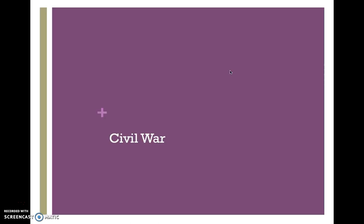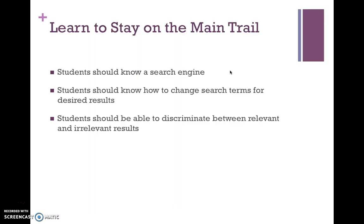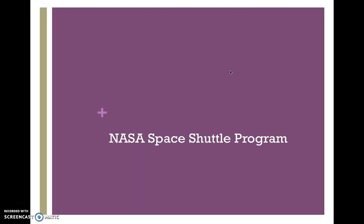So in other words, you could do a search for something as broad as the Civil War, or the NASA Space Shuttle program, or the Great Gatsby. But with these different topics, you can make them a lot more specific by asking some more specific questions. And I guess that's the point of those. For instance, the Great Gatsby, you don't just want a book report on what happened in the Great Gatsby.